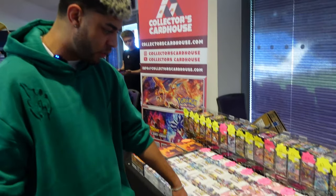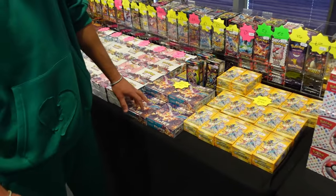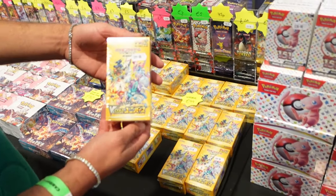There's Astral Radiance, Fusion Strike. We have Japanese booster boxes for the first time. I'm switching edition, back in my bag, going back again. I feel like Aladdin, yeah.